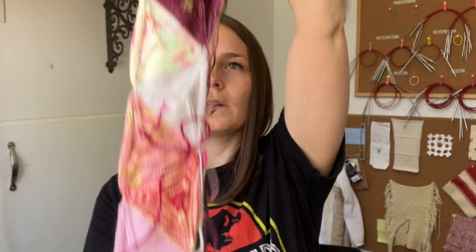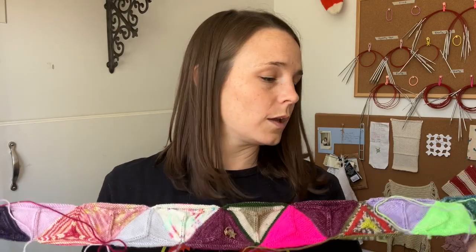Ooh. It's getting to be pretty good. Can I get it all in, there we go, kind of. But yeah, I think I want it at least this size times 1.5 across. Oh, but I wanted this to be the length. I've got quite a bit more to do.